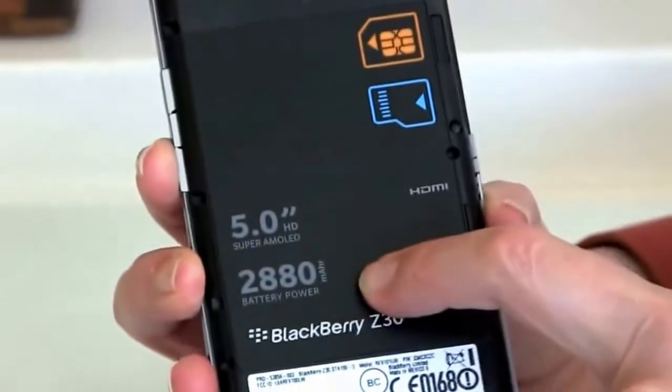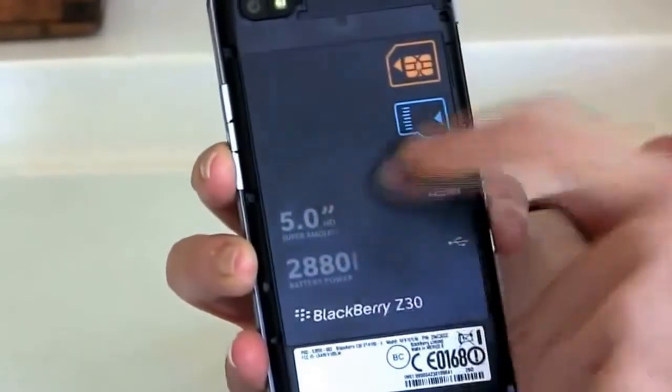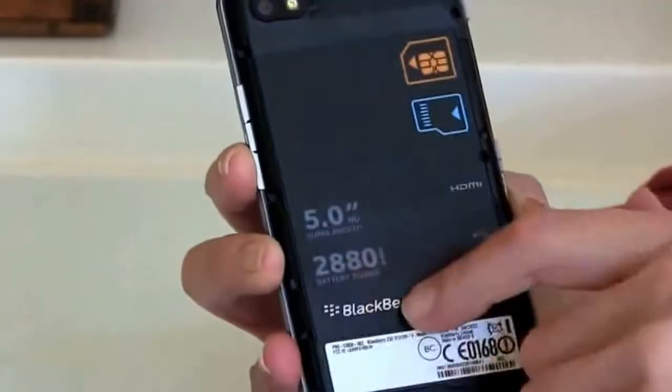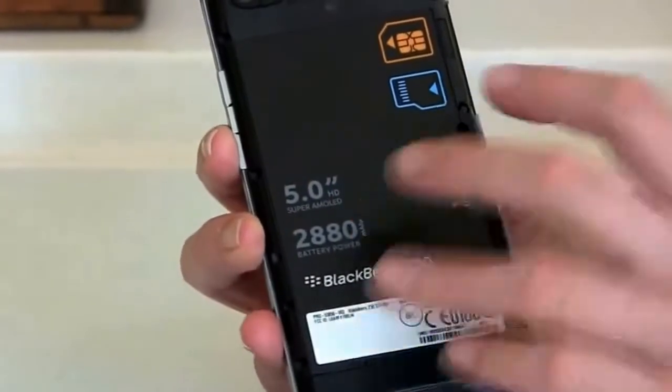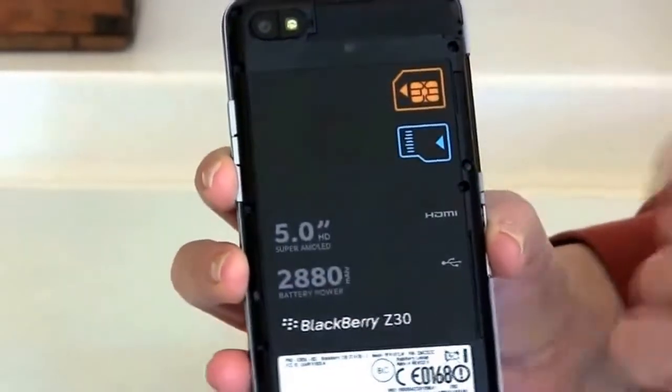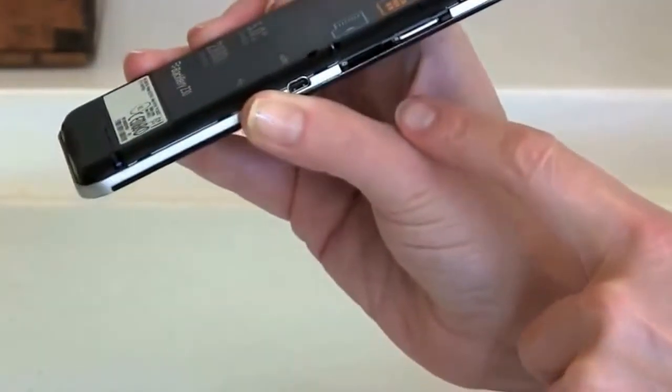Not a removable battery. 2880 milliamp battery, as it says right here. We have like marketing words right here. Battery is sealed underneath here, so you really can't take it off. Why is this removable? So BlackBerry can sell you accessory covers and things like that that go with this. And this is where your micro SIM and your micro SD card slot are, right over here.